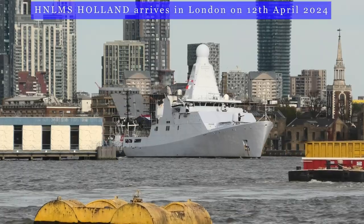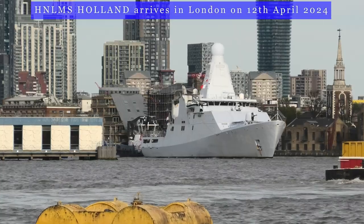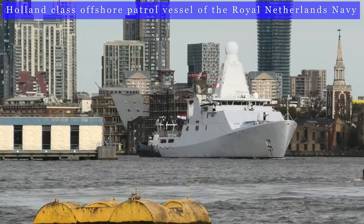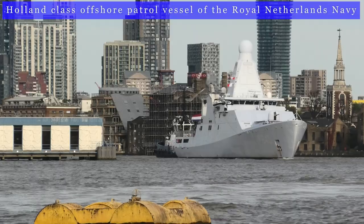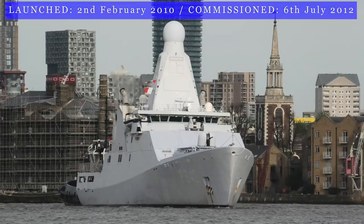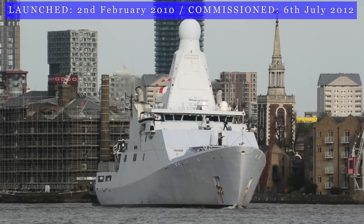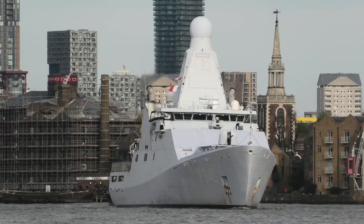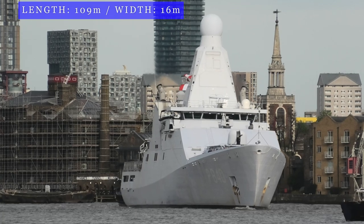Today we see HNLMS Holland arriving in London on the 12th of April 2024. HNLMS Holland is one of four Holland-class offshore patrol vessels operated by the Royal Netherlands Navy. HNLMS Holland was launched in February 2010 and commissioned in July 2012. It is 109 metres long and 16 metres wide.